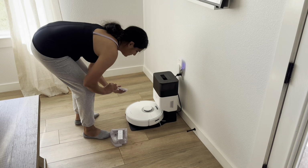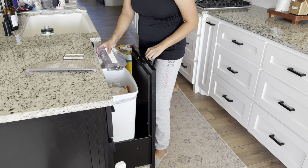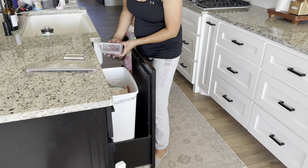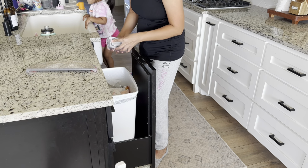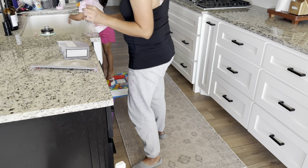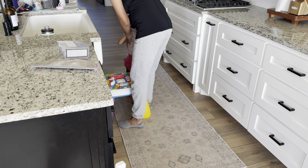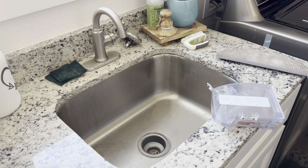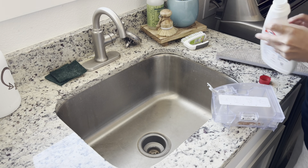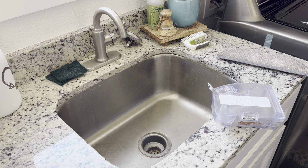So now to my robot vacuum. I'm pulling out the dustbin, and it has the filter attached to it, and then the mop thing on the bottom. I'm just emptying that out. I'm gonna fill it up with water and some of that cleaning solution, and then I'm going to wash that mop rag in the sink. Usually I wash it myself by hand instead of throwing it in the washing machine. I'm just gonna get all that ready so that I can turn on my robot to do some of the cleaning for me.